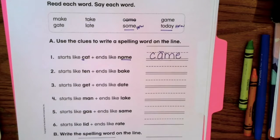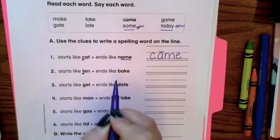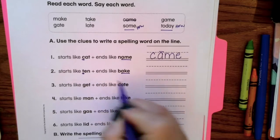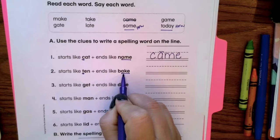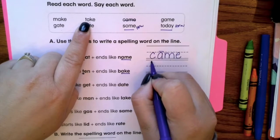I'm going to cross off came. Number two starts like ten, so that's the T sound, ends like bake. We need the ache. So T, ache, T, ache. Oh, there it is. Take.